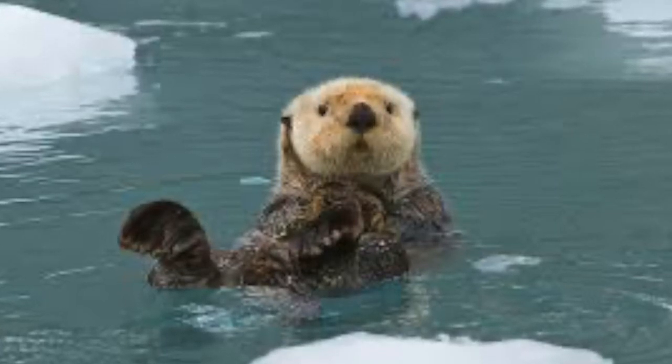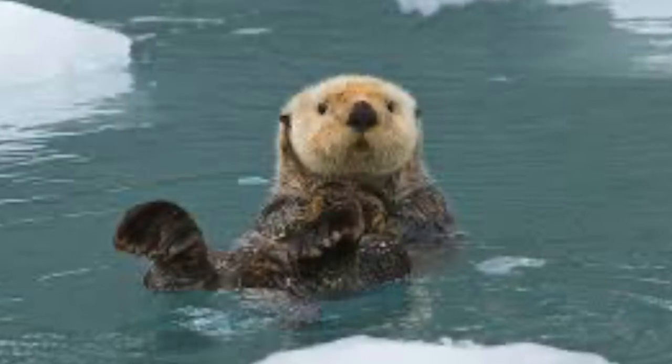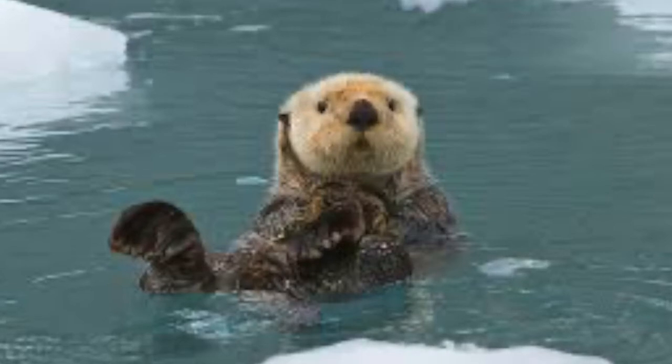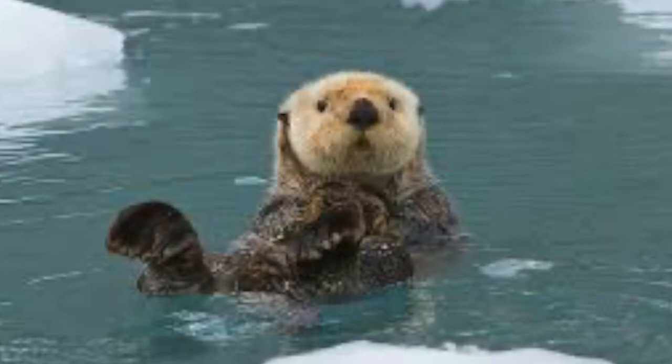Sea otters are the only otters to give birth in the water. Pretty cool, right? Sea otters are really clean. After eating, they clean themselves until they are shining. Sea otters were hunted for their fur, but today they are protected by law.